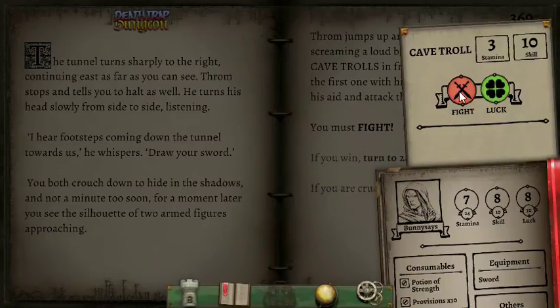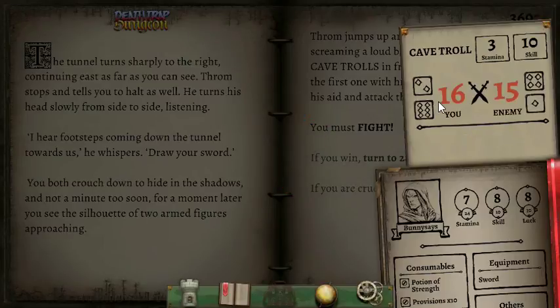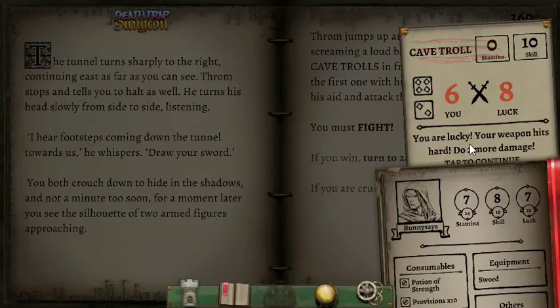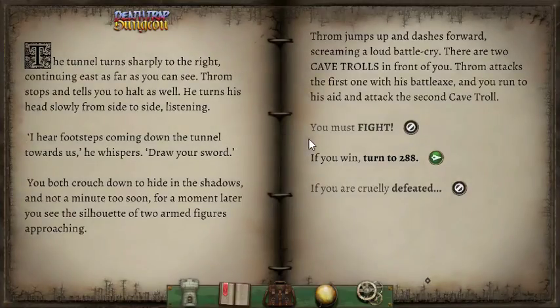Come on, 1 more hit, please. Come on. There. 5 to 8. Yeah, I hit him. 16 to 15. Let's do another luck roll on him. That's it. 6. I did it. Yes. You're lucky. Your weapon hits hard. Do 2 more damage. There. You're triumphant. Excellent. Damn, that was a hard fight. If you win, turn to 288. Alright.